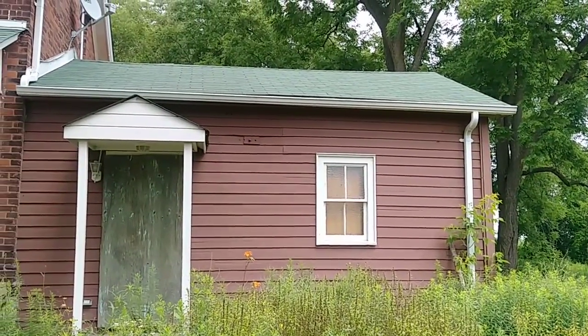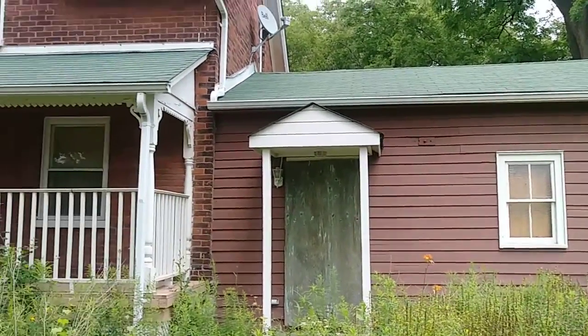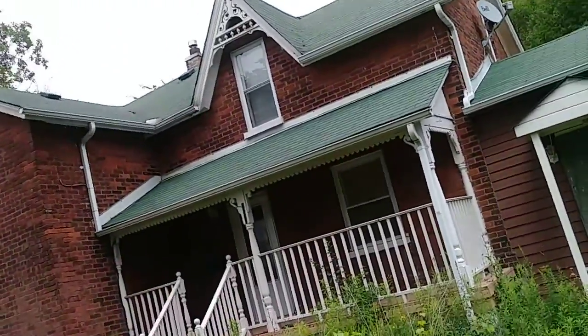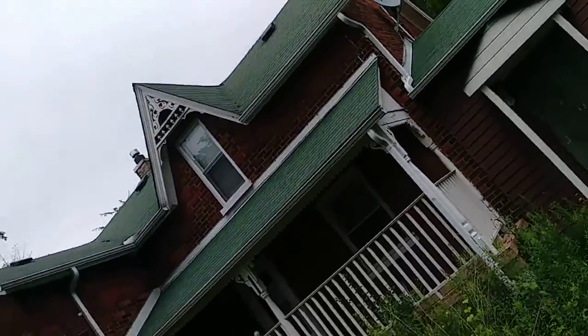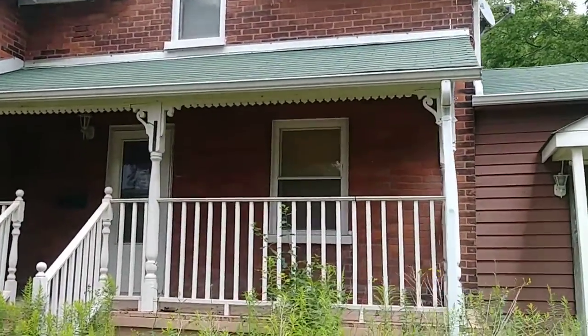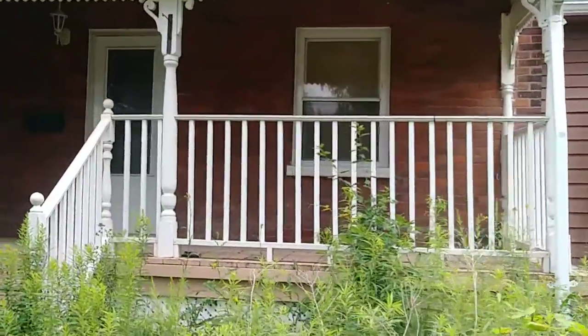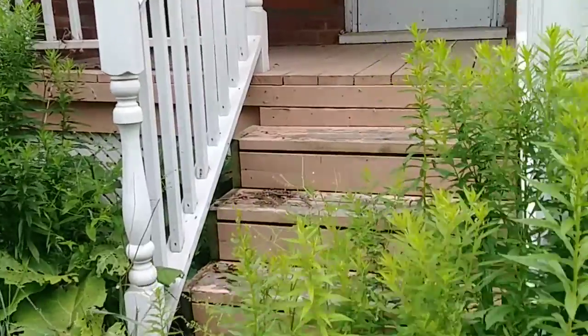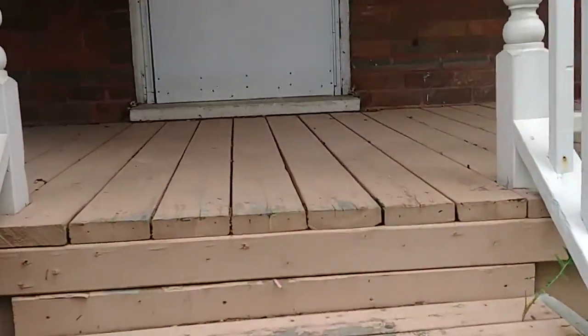So I think I'm going to go around this side of the house here. I'll tilt it a little bit so you can sort of see the... Yeah, I better not do that too much. Don't want anyone to get seasick. There's some stairs here to walk up to the porch. Oh my, lots of butterflies.